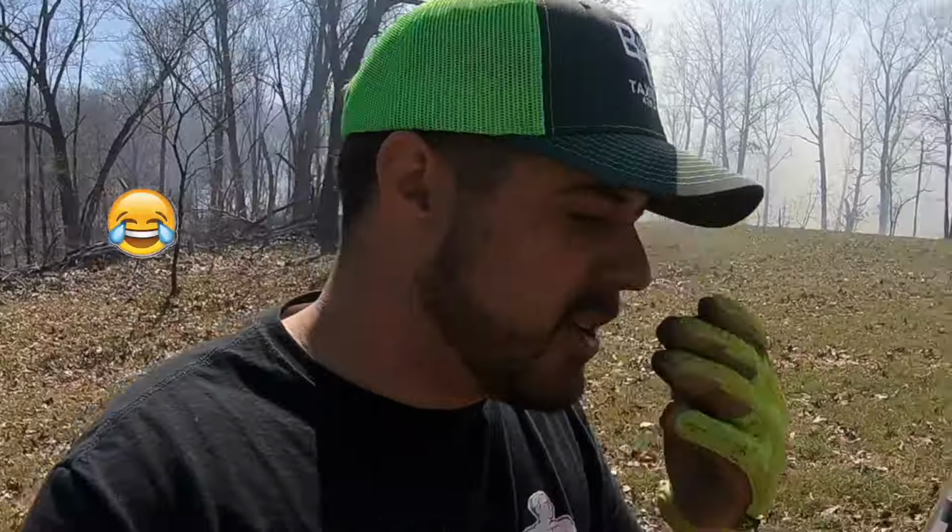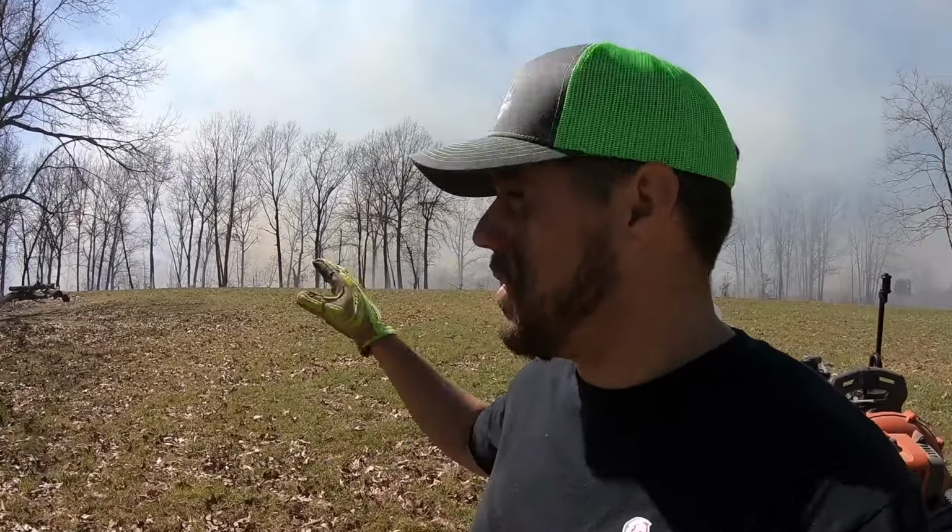All right, so I don't even know how to look. Probably am covered in black soot and everything else. But anyway, round one's gone great. You can tell it's super smoky back here. It is still going. It's self-contained. There's no way it's going to escape.